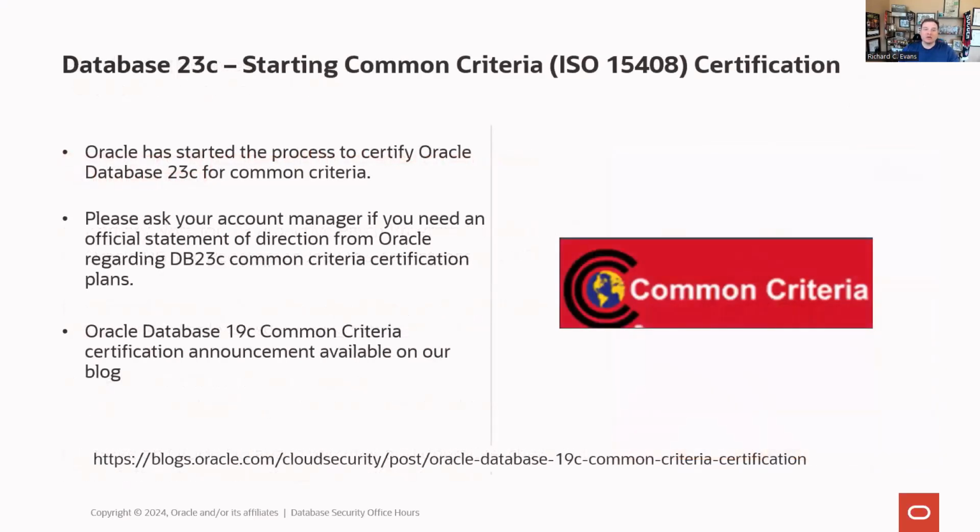We have a cool slide here where we talk about Common Criteria. Oracle 19c is certified Common Criteria. It has the certification for it. And we've started that process for Oracle Database 23c. If this is something you need for your organization, if you have a government customer and you need this, understand that this is in the works for us, and we will let you know when 23c is available and certified Common Criteria. 19c has been out there for a little while now, so there's a blog that you can go check out if you're interested in more information on this.